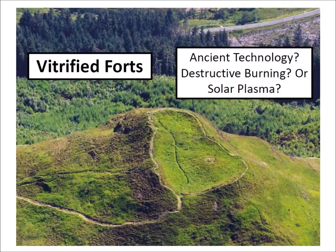Vitrified Forts, Ancient Technology, Destructive Burning, or Solar Plasma? The construction of hill forts, such as Dun Deardail in Scotland, was prevalent in what archaeologists traditionally call the Iron Age, the time between roughly 700 BC and 700 AD. There are more than 50 vitrified forts in Scotland, and they are also found throughout Europe.